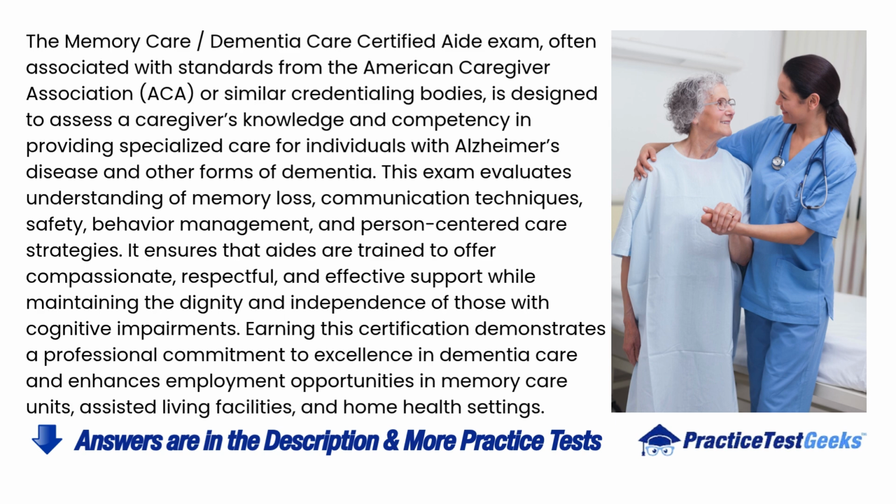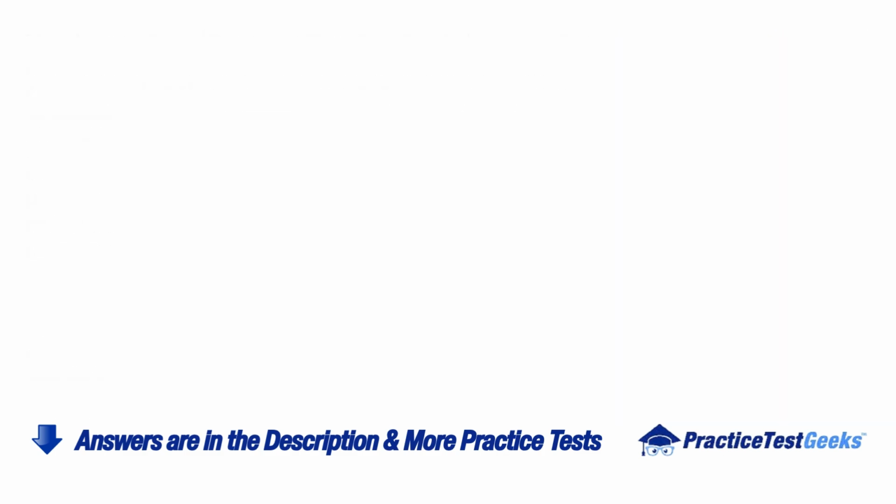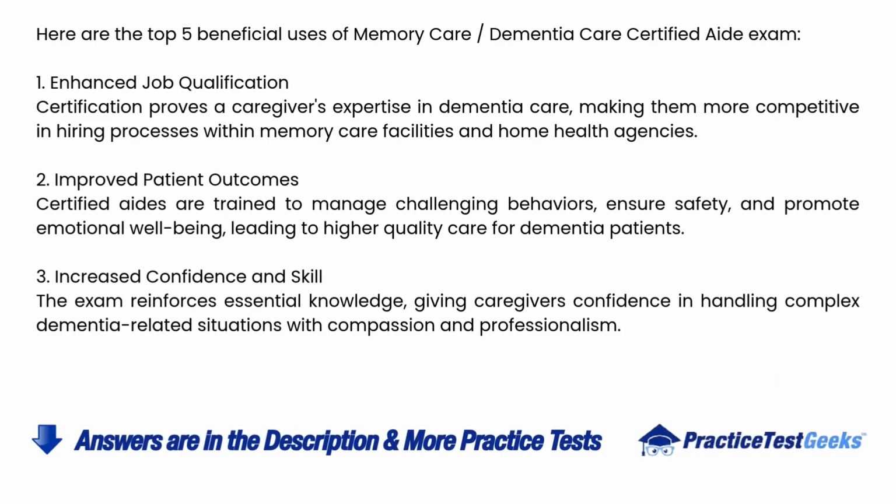It ensures that aides are trained to offer compassionate, respectful, and effective support while maintaining the dignity and independence of those with cognitive impairments. Earning this certification demonstrates a professional commitment to excellence in dementia care and enhances employment opportunities in memory care units, assisted living facilities, and home health settings. Here are the top 5 beneficial uses of the memory care or dementia care certified aide exam.